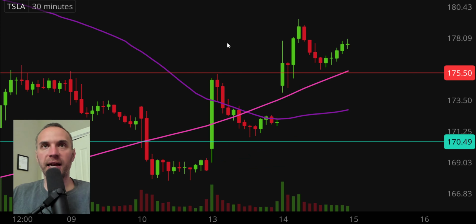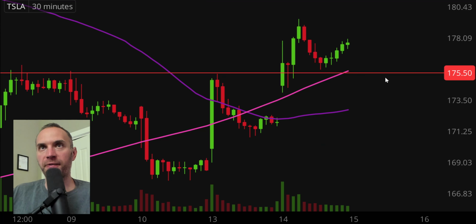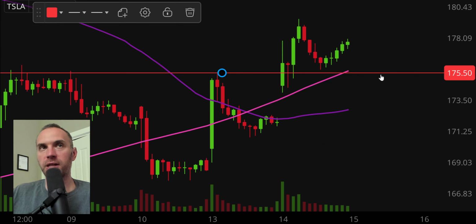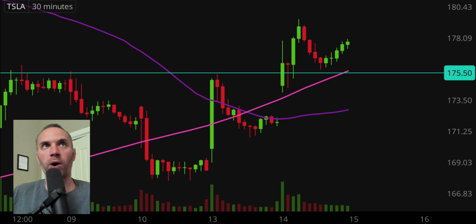Next one, TSLA Tesla. Nice mover today. Finally have gotten the break up through, let me just get rid of that level as it served its purpose, but finally have gotten the break up through that area of resistance right there. So based on the rule that I've said, when levels of resistance are broken and closed above, you want to see them act as support. So moving forward, 175.50 is now going to be a very important level of support.